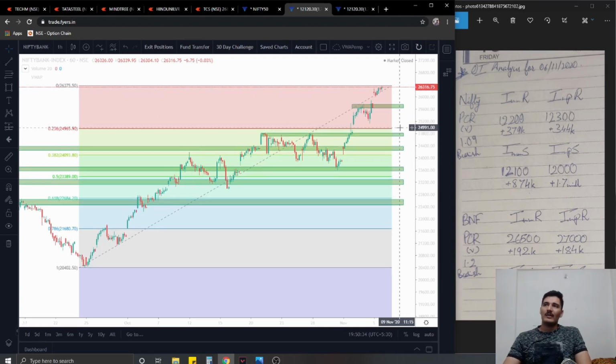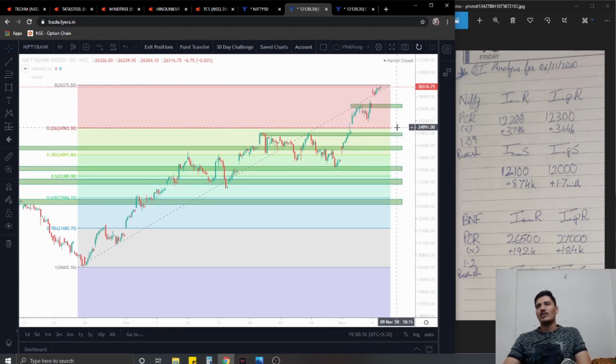It was the expiry today and the expiry was pretty boring. So for tomorrow, I would suggest, unless and until it is interacting with this zone, try to avoid trading Bank Nifty completely. On the option chain side of things, you have immediate resistance at 26,500 with 192,000 added contracts, and significant at 27,000 with 184,000 added contracts. On the support side, you have 26,200 as immediate support with just 82,000 added contracts, and significant at 26,000 with 300,000 added contracts. So it's pretty balanced here as well, but let's see how it goes.